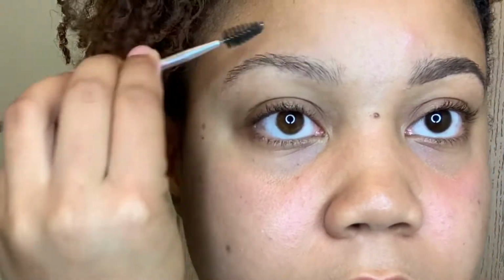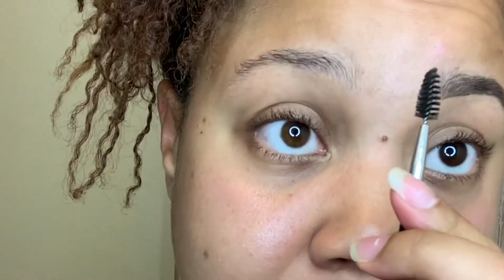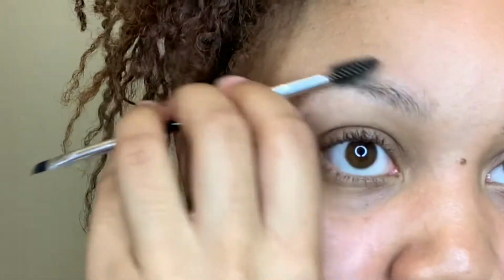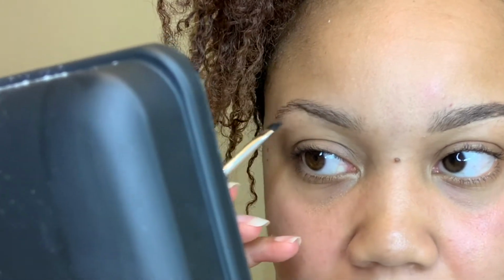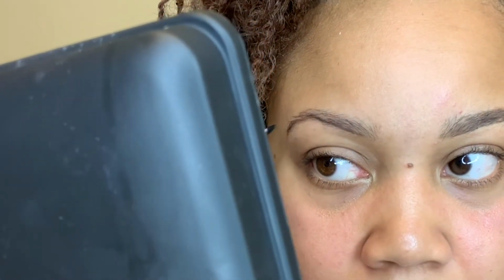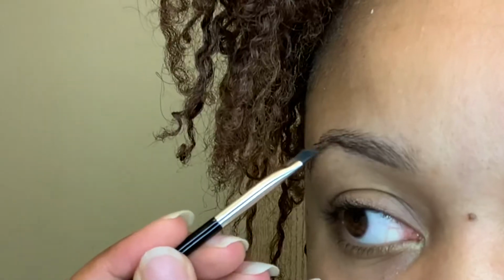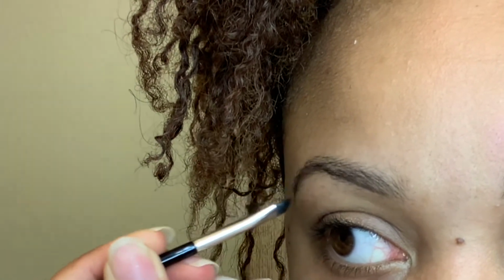So I'm gonna do the same thing to the other brow. Y'all, I got a friend right here. Act like they ain't even here. I don't know where that bump came from. This is my, you know, off brow. You know what I'm saying? You got that good brow, and then you got that kind of sometimes funny looking brow. This brow is, but we just try our best, okay?